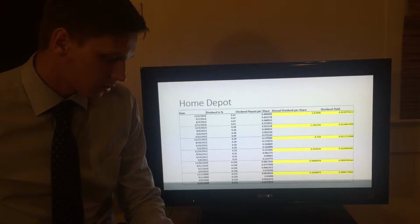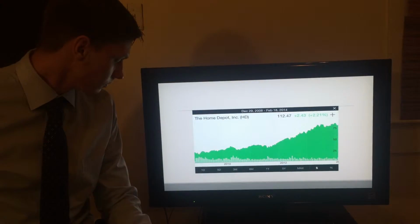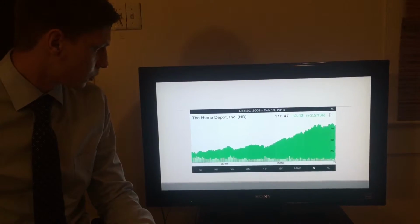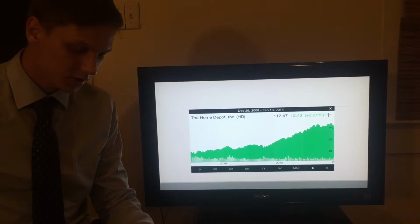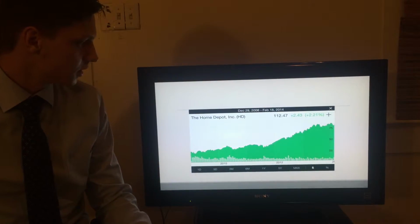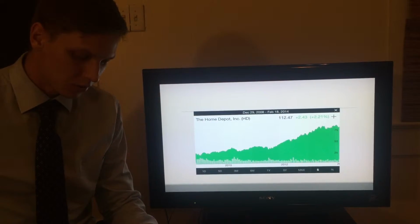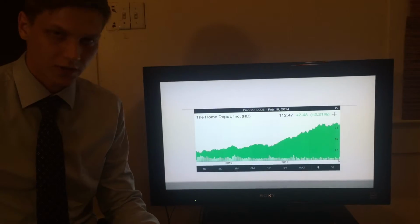So now let's take a look at the performance of the stock over the last 6 years. We can see the stock performed well, and it recorded a return of astonishing 369.82%. But if we factor in the dividend without reinvesting them, the return is 388.94%, almost 20% higher.